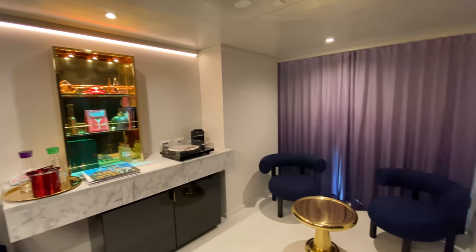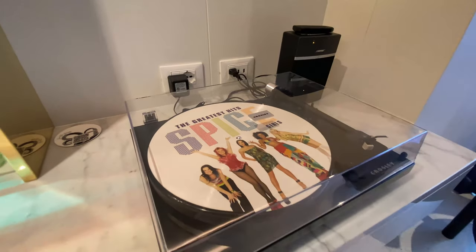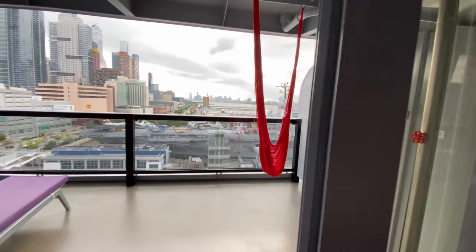Welcome back. Today we're going to look at a gorgeous suite first, then a fab suite. So of course I had to highlight the Spice Girls on the record player. This comes with all the same suite amenities as the massive suite.